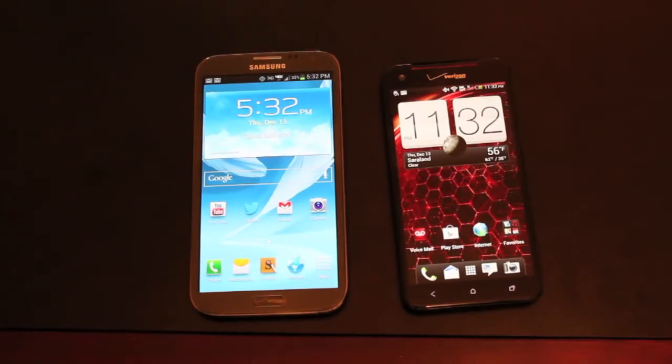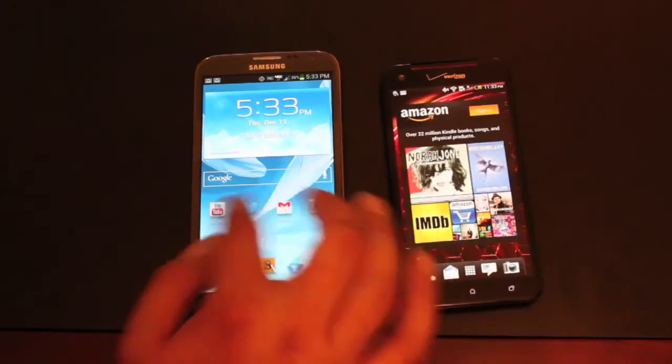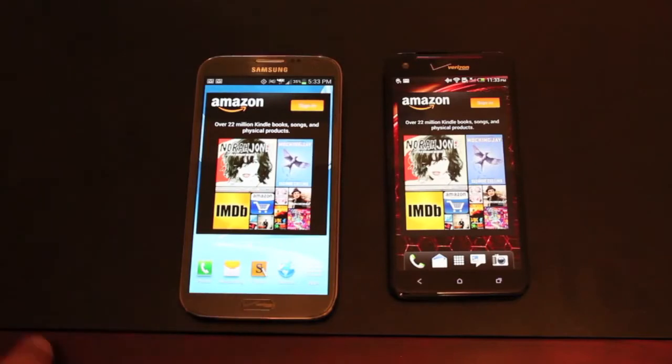If you zoom in on text on the DNA, you're not going to see any pixelation, whereas you may see a little bit on the Galaxy Note 2. If you don't have them side by side, you probably won't tell much of a difference. So if I go and pick up my Galaxy Note 2, set it down, and then go pick up my Droid DNA, I probably won't tell much of a difference. But side by side, you can really tell just how different they look. You may not be able to see it in the video, but the Droid DNA definitely has a much crisper, much clearer screen. You can see a ton more detail on the Droid DNA.